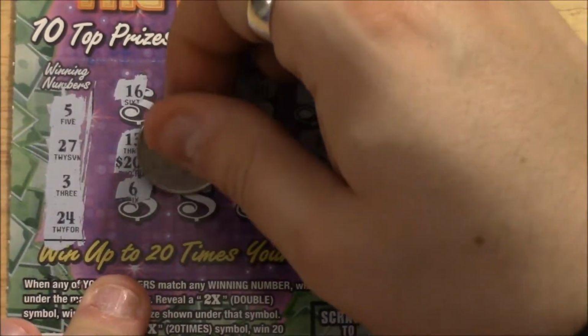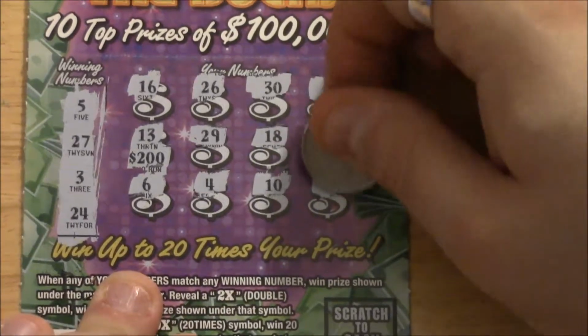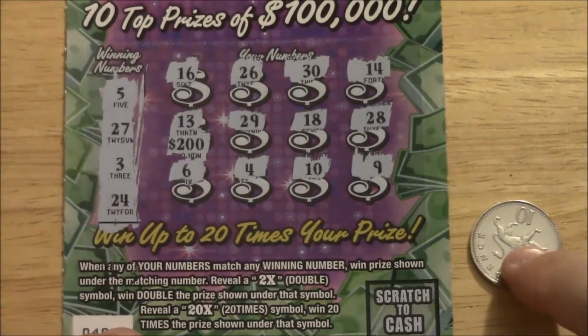Come on, multiplier, give me a multiplier or something. 6, 4 is a one-off, 10, and a 9. So nothing on ticket number 40. Whoops, bumped my camera. Ticket 40, guys, is a loser.